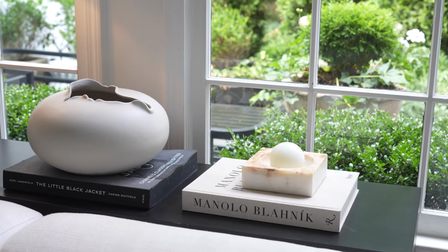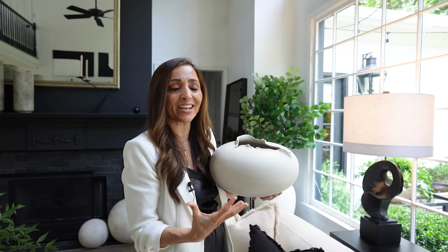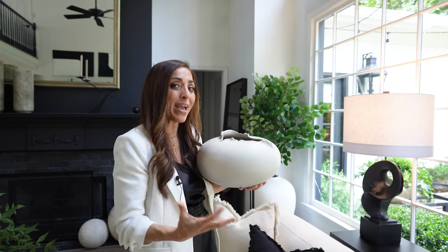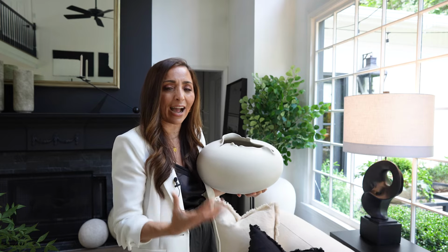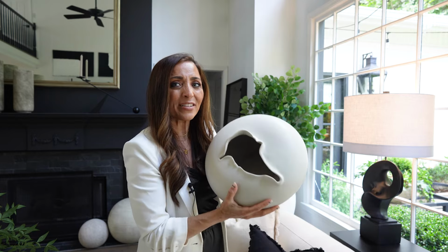I feel like the change that I've seen in my home since gravitating towards these sorts of pieces, I've seen such a huge difference. And so if you feel like your home just hasn't got that really luxe feeling, if it feels like it's missing something, you may need a piece like this to really help it stand out, to give it that thing that makes your room feel iconic. So definitely check those out as well.